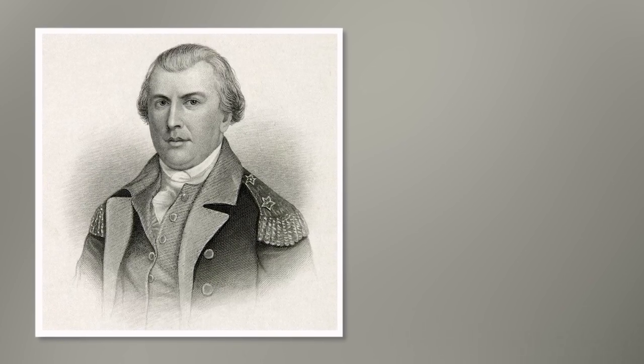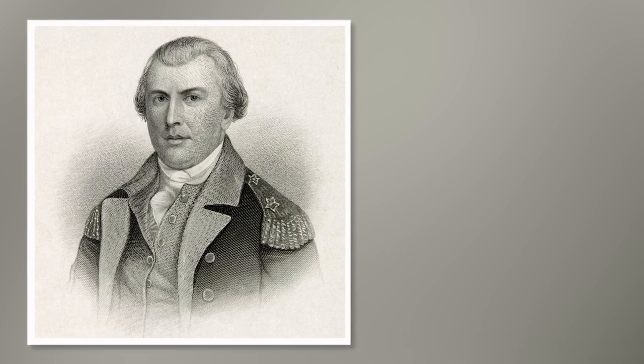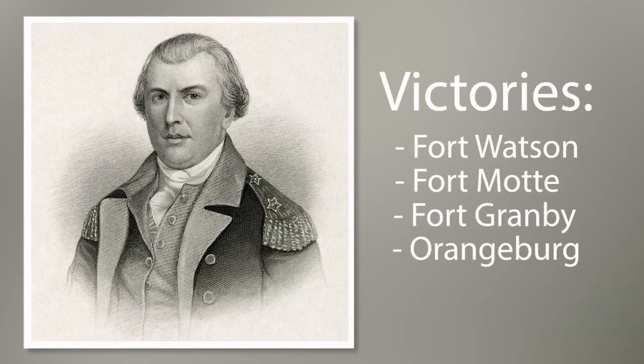that knocked the British out of a fourth of South Carolina. And the victories at Fort Watson and ultimately at Fort Motte, at Fort Granby, and then Orangeburg cleared about a third of the state of any British presence, so that Greene was the ultimate victor.